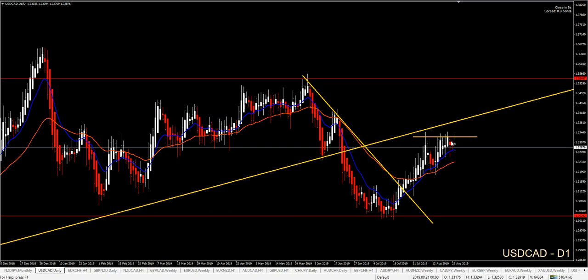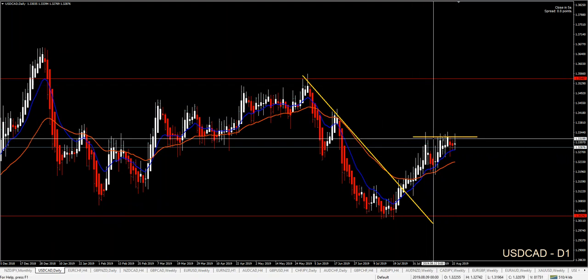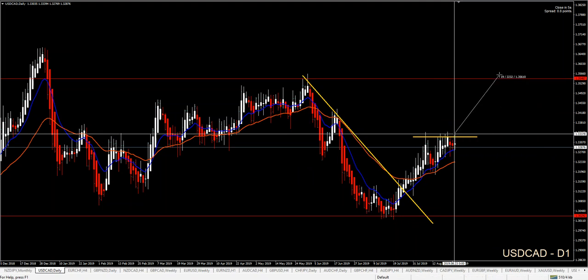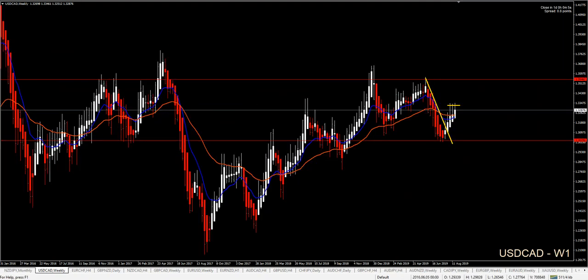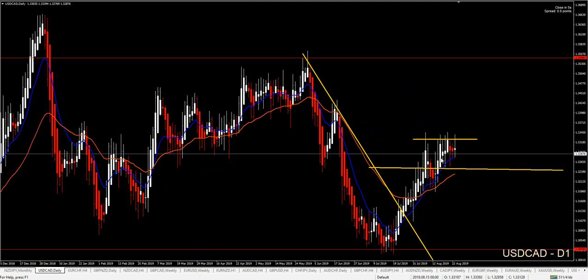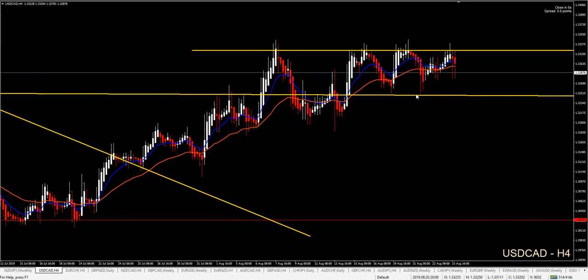Will price continue going long? I'm okay with that, and that means for me to go long, this area has to break, and that means like 200 pips. If I mark on my weekly chart my 36 EMA and go back to the daily, you will see that you have many spikes here, especially on the 4-hour, looking a little bit of a range.